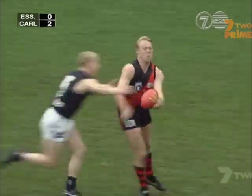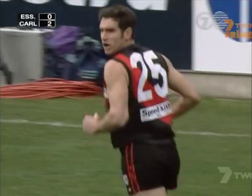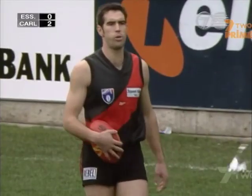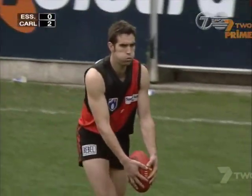Here come the Bombers now. Barnard. O'Donnell. They flow into a vacant forward area. Lucas on the 50. He was the closest to goal. Now, what will this Breeze do with the kick? Does he think he can make the distance? He'll have to kick from outside the 50.